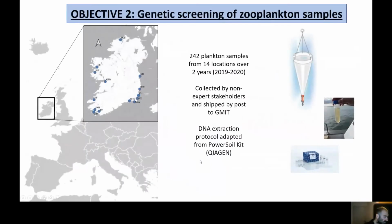Then we applied this panel to the screening of 242 plankton samples from 14 locations over 2 years, all around the country. These were vertical plankton tows collected by non-expert stakeholders and shipped by post to GMIT, where we extracted in bulk following an adapted PowerSoil protocol.